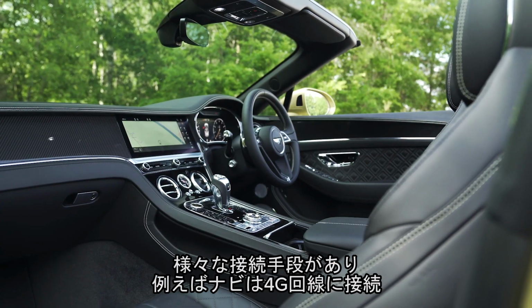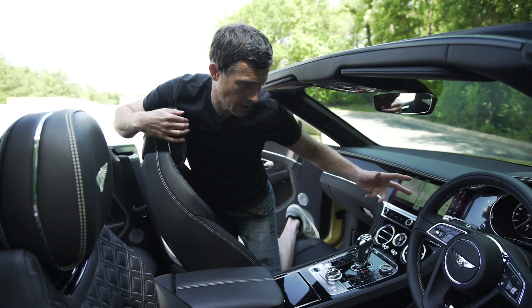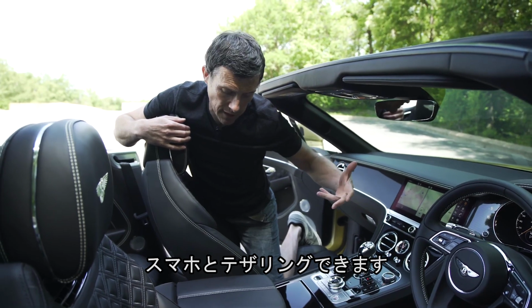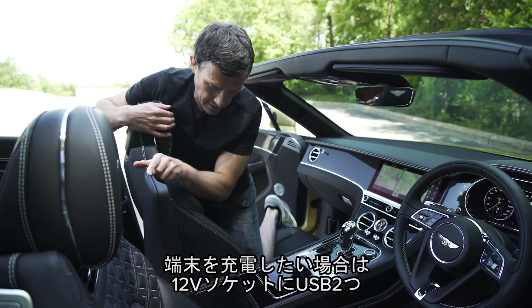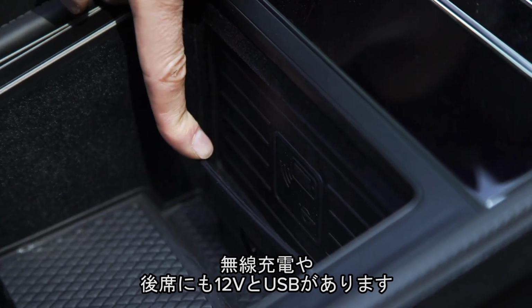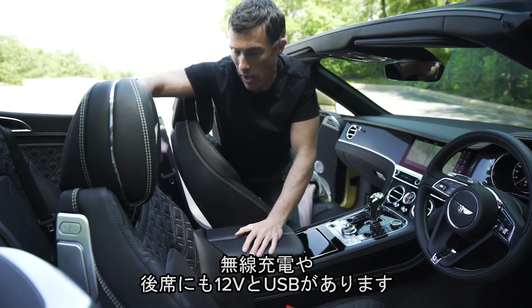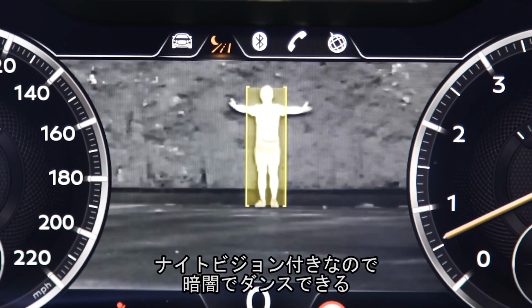There's plenty of connectivity in this car. For instance, the satellite navigation has a 4G connection. You can use it as a mobile hotspot for your mobile devices. If you need to charge those devices, then under here you have a 12-volt socket. There's 2 USBs as well, and wireless charging, and the people in the back have a 12-volt socket and a USB as well. You can also get a night vision system.